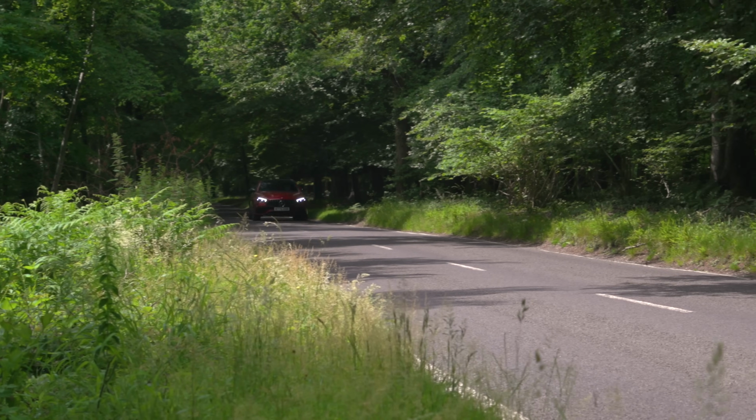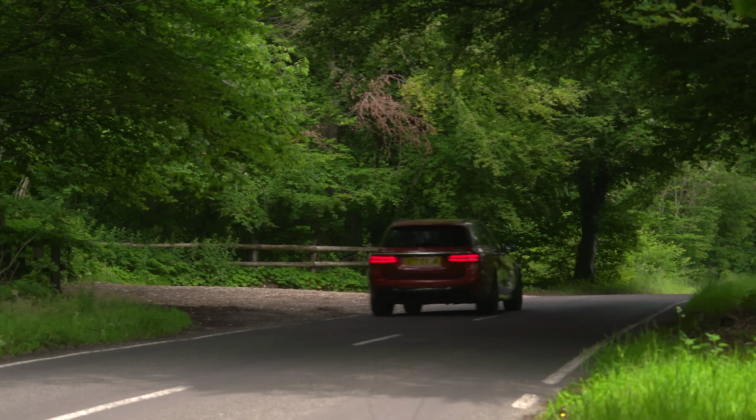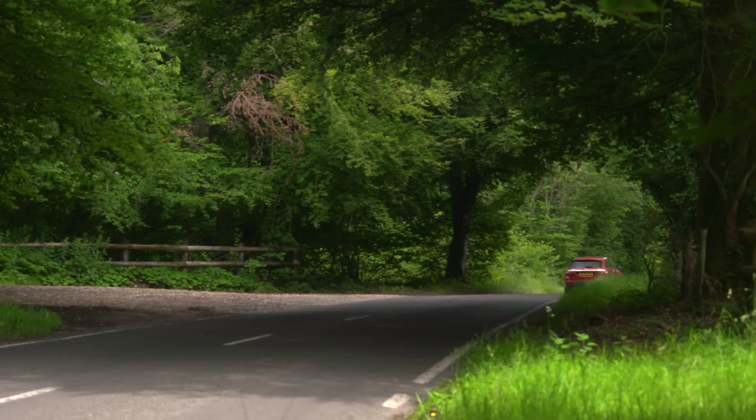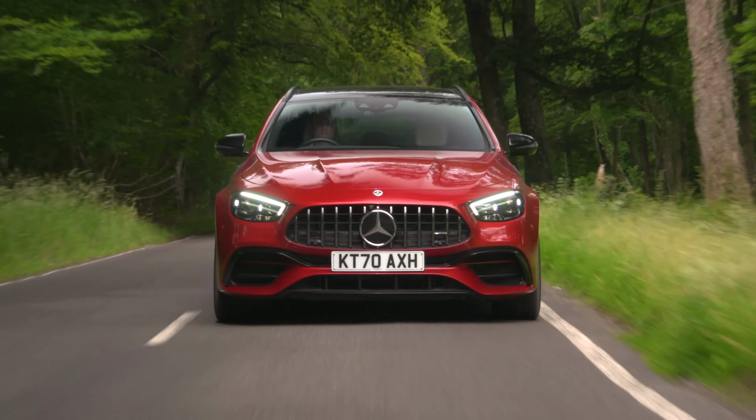That's from like 1200 revs. It's got quite a lot of torque. Yeah. That's 50 to 60. I know if you timed it, you'd say that's quite a long time. Yeah. But there's a decent urge to move along. But all of that notwithstanding, I like how comfortable it is.